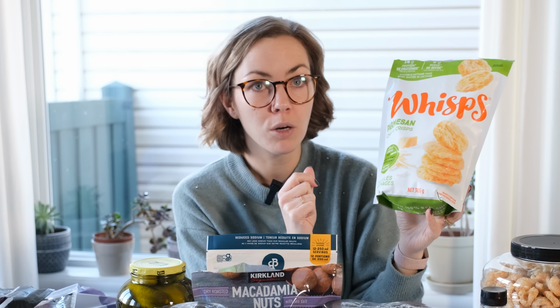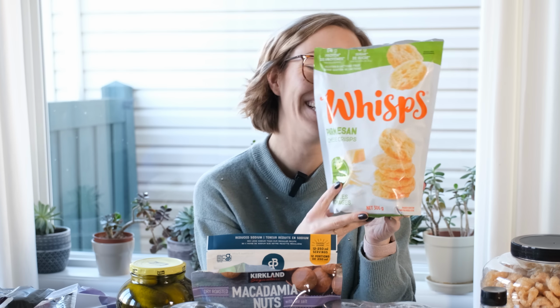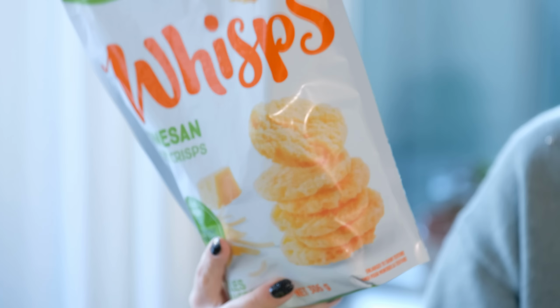They are Parmesan cheese crisps. And again, they're another good way to get fats and proteins into you. We got avocados. These are a great staple for getting healthy fats and kind of throwing them into every meal.